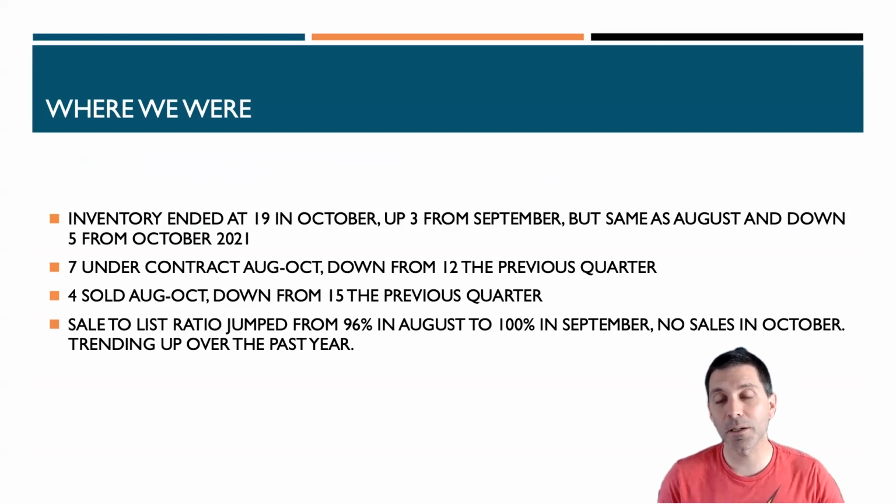So as you'll see in a couple slides, things are trending not too crazily downward in terms of available properties, but enough to not really have any added pressure on some of these sellers. 7 properties on the beachfront have gone under contract in the last 3 months, which is down from 12 in the previous quarter. Now, sample size here is small.